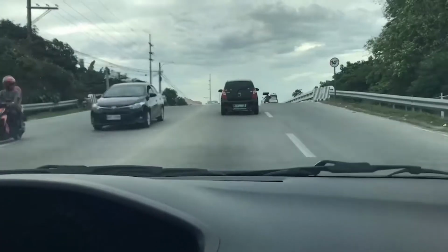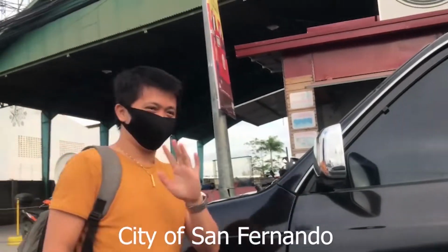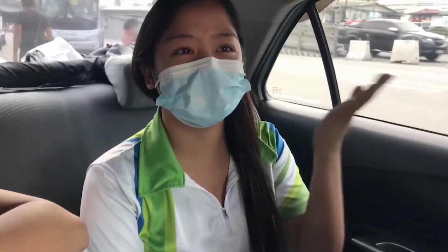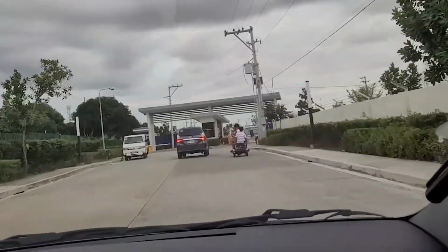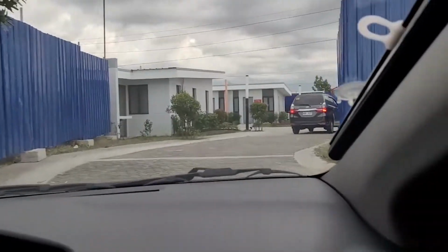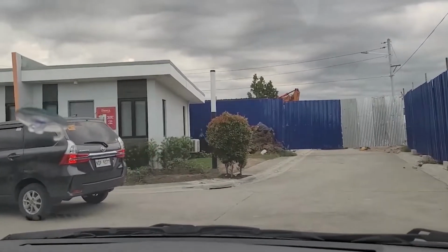Hello, we're now here in Mexico. We're heading to San Fernando to meet our agent. Hi, we are going to SMDC Cheerful Homes. We are here at the Cheerful 1. Actually, we have Cheerful Homes 1 and Cheerful Homes 2, and that is being constructed. And here at Cheerful Homes 1, I think there are already residents.